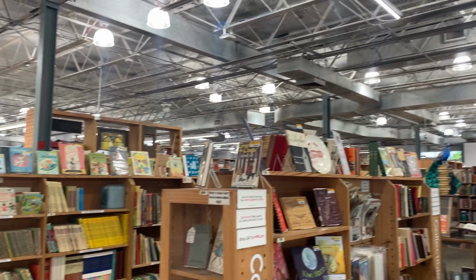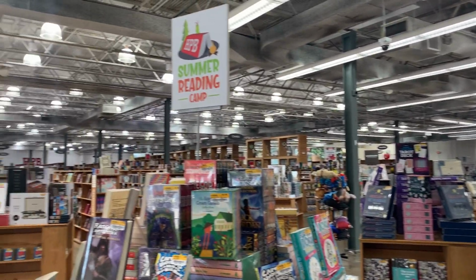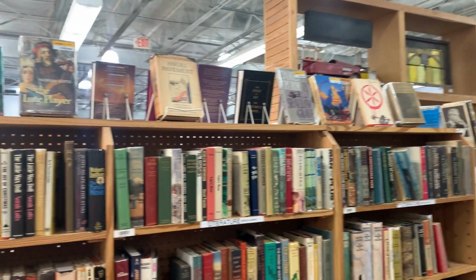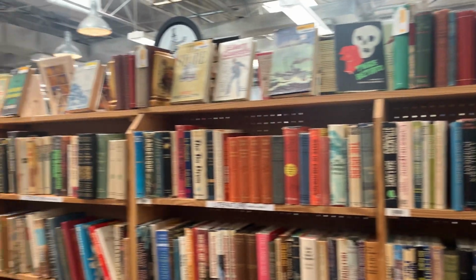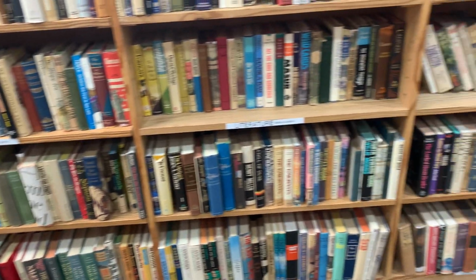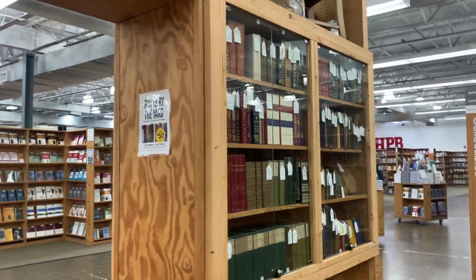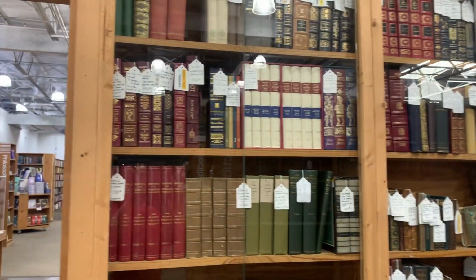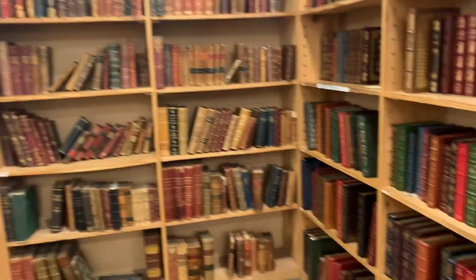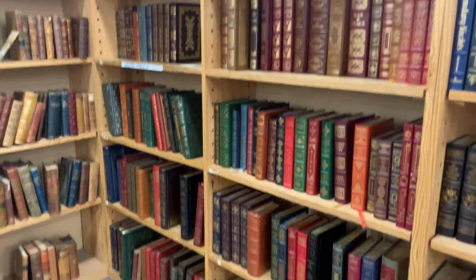Here you can see a panoramic view of the store. Everything's bigger in Texas. Here you can see the rarer books, literature, and collectible items. I've got some good deals in this section. Here are the pricier books that they keep locked up. And then, of course, this is our Easton Press, Franklin Press, sort of prestige editions.